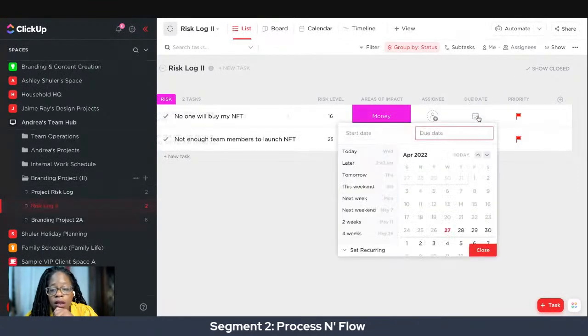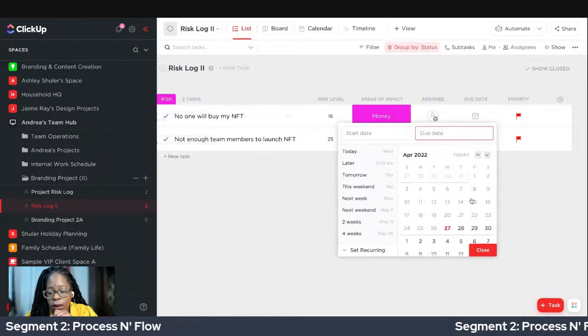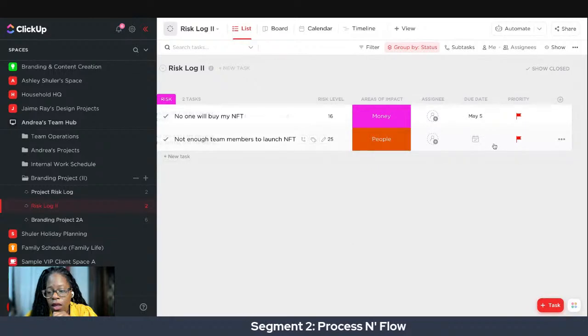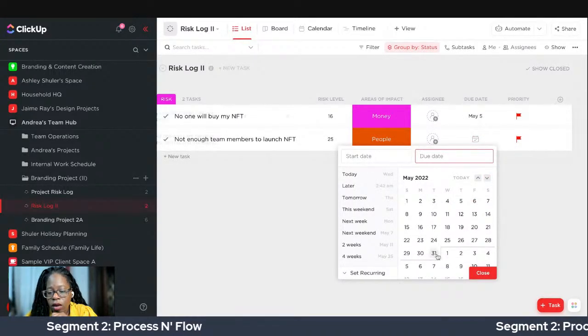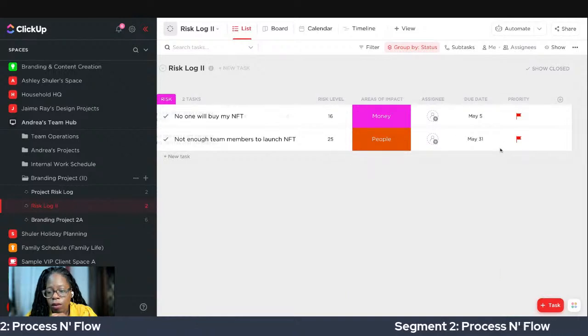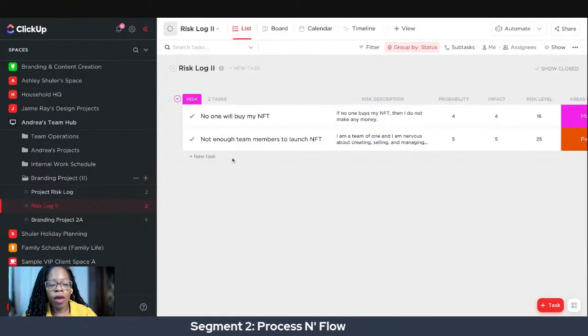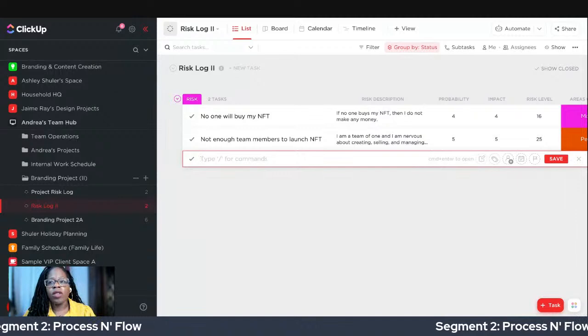You want to put a due date on this? So I'm going to put a due date on this: no one will buy the NFT. This is the 5th, and I'm going to put the due date right here on the 31st. I'm going to do a third risk, and then we're going to look at the solution for it. So what's another one?